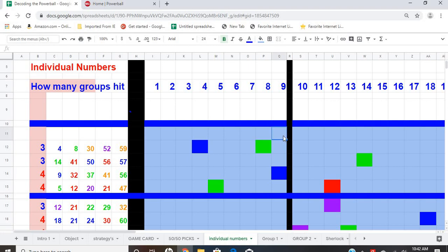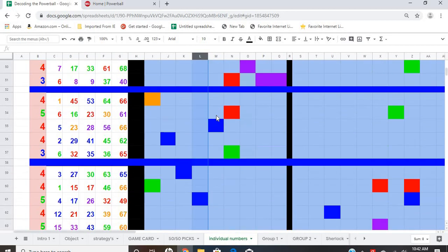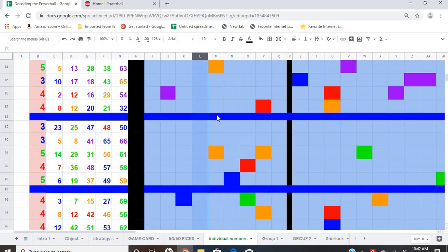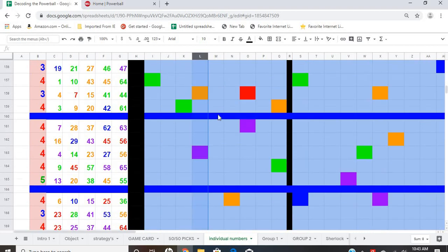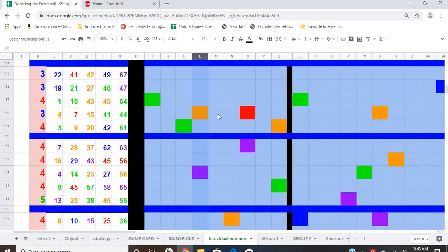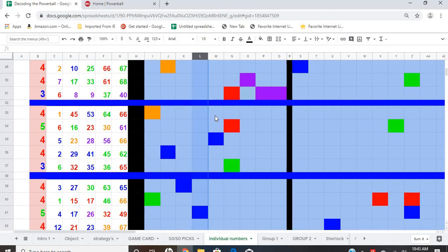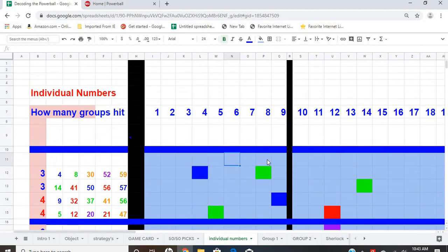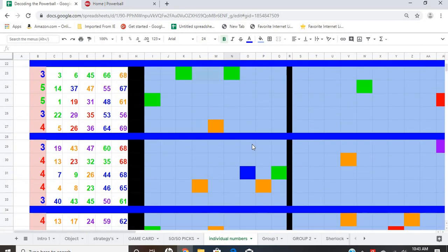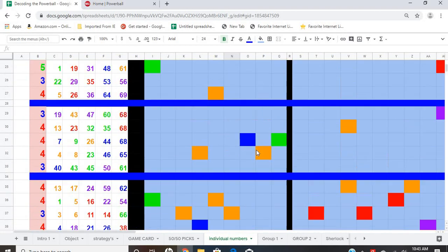So there are a couple of different ways that I could use this. I could highlight this blue and go down and see what colors have come up. I haven't seen a red in a while, so maybe a red will be coming right back up here on this 4. Another way I could do things is look at the last couple of drawings. I could go back and see how many red numbers have come up recently, and it's been a while since it has.